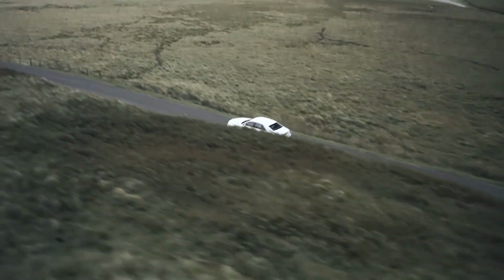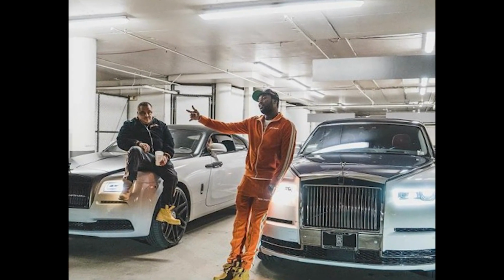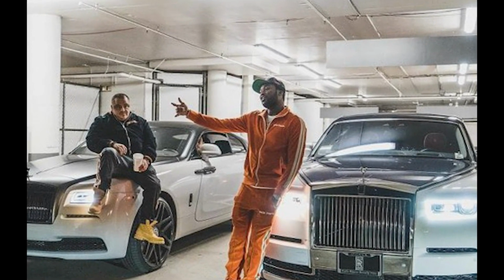An 8-speed automatic transmission handles shifting duties. All-wheel drive is standard, according to Rolls-Royce. The Ghost can hit 60 miles per hour in just 4.6 seconds.